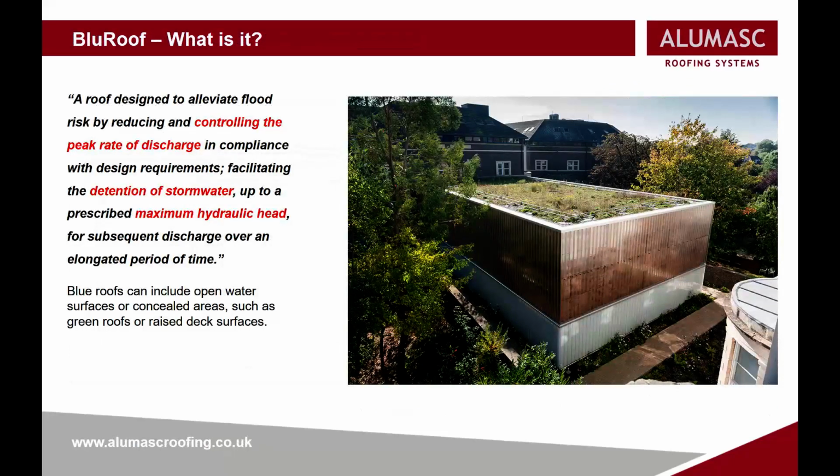So one way around that is to use a blue roof. So a blue roof is an area where you're going to store rainwater up at roof level. So normal or common ways of attenuating rainwater off a building might be to put tanks in the ground, store the water down there until such time as the rain stops and you can pump it out, but then you have electricity costs and maintenance costs. We have a system whereby we can store rainwater up at roof level and just let it drain away slowly.